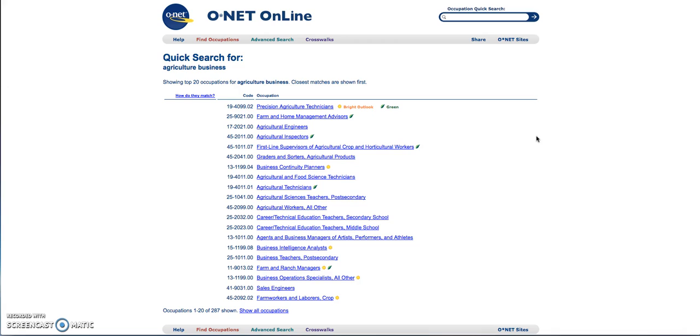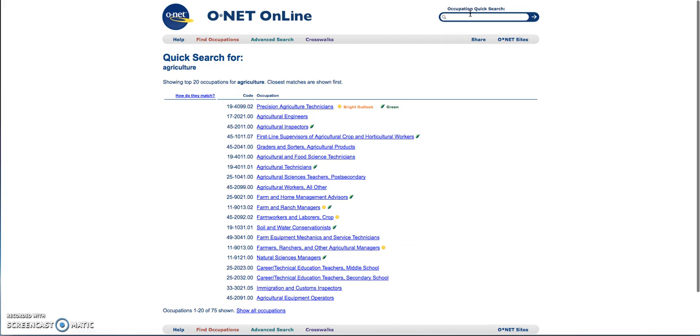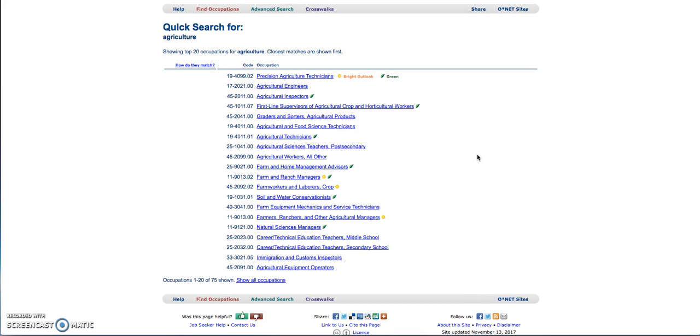So this one is a little bit cleaner in terms of listing the fields that are available with those search terms. Let's see what happens when we type in agriculture. What kinds of fields are there? So I think it was pretty close to the same here. And so you might look at something like a farm and home management advisor if you're thinking about banking. Farm and ranch managers themselves, like total farm managers. There's mechanics and technicians. There's other ag managers, natural science managers, equipment operators, and so forth.